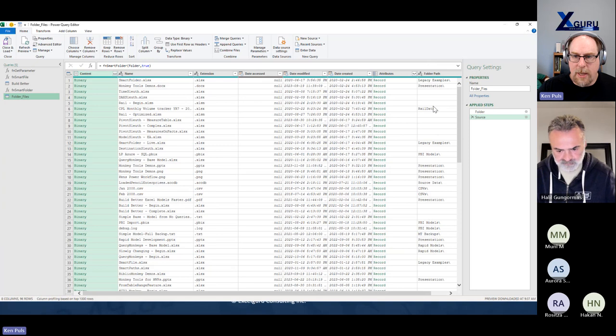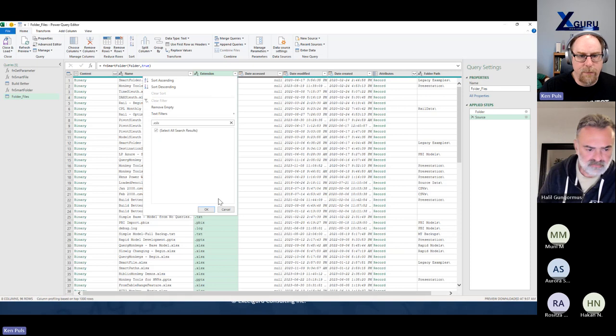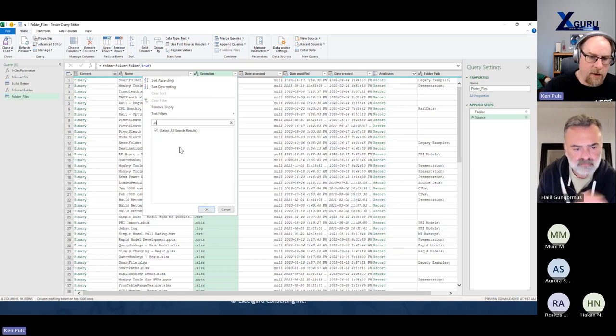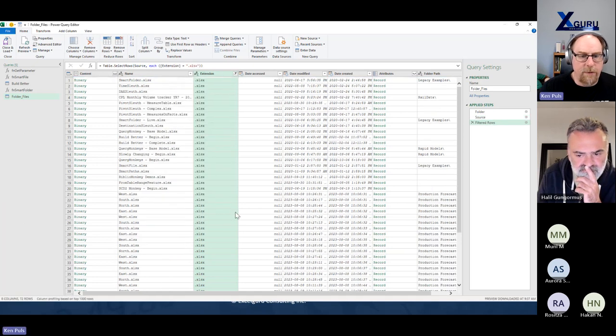We also make the slashes a consistent direction. This is going to become important in just a second here. And we force your extensions to lowercase. I'm just going to go and filter this one here for .xlsx. Oops, that's not how you spell xlsx, Ken. There we go, that's better. So we'll get just our xlsx files.